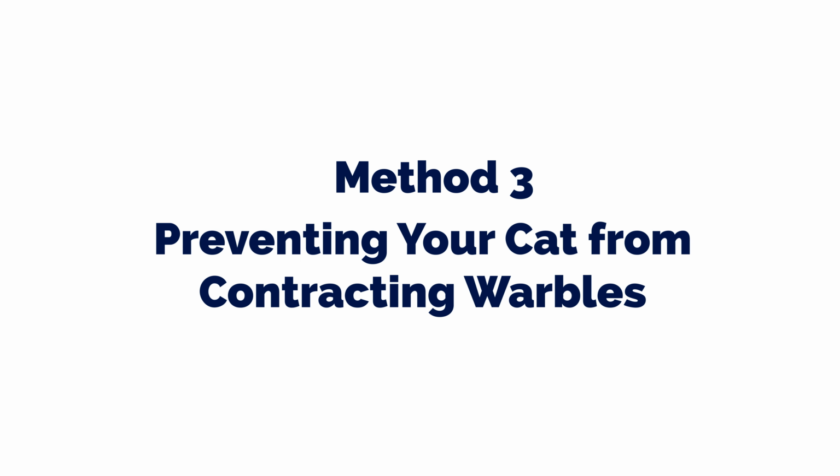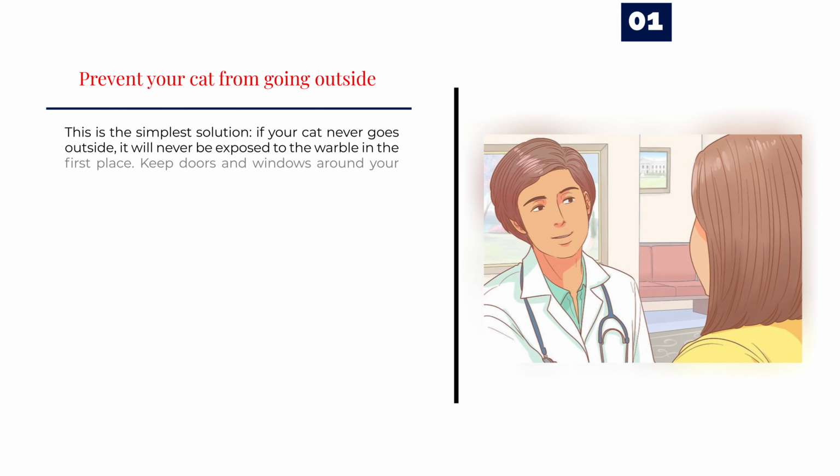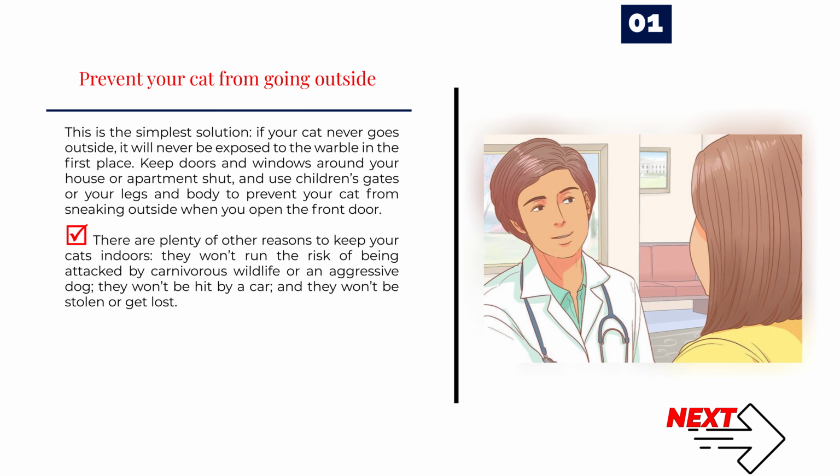Method 3. Preventing your cat from contracting warbles. Number 1. Prevent your cat from going outside. This is the simplest solution. If your cat never goes outside, it will never be exposed to the warble in the first place.